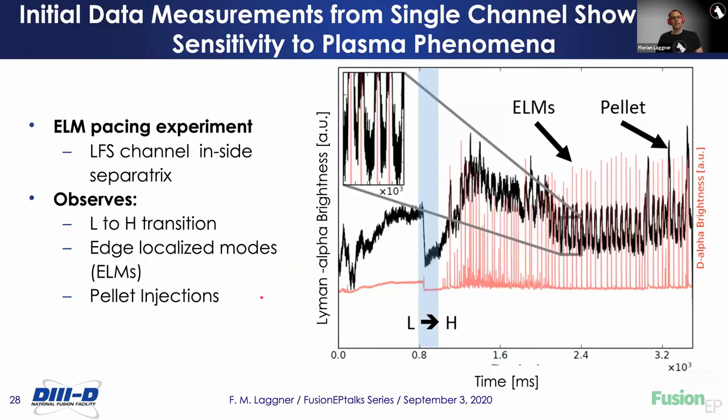What I'm presenting here are initial LLAMA measurements of a single channel inside D3D in black. And these are compared to the more commonly measured Lyman-alpha intensity in red. And what we see are various trends and events that are known to affect the hydrogen emission, and all of them can be resolved in LLAMA. So this is a transition from low to high confinement mode, which typically results in a drop of hydrogen emission. And this is resolved with LLAMA as well. And the ELMs also appear in the LLAMA signal, as well as hydrogen pellets that were injected into the plasma.